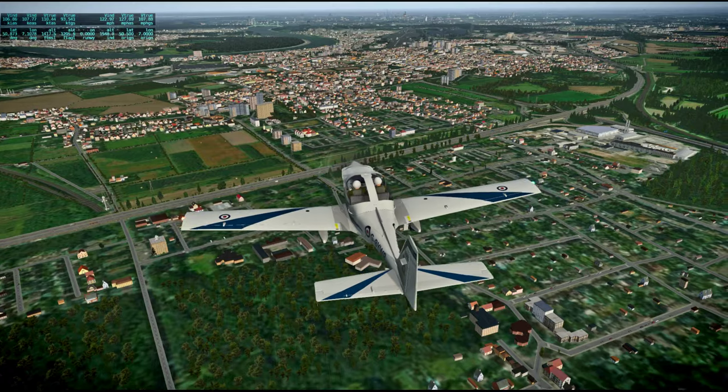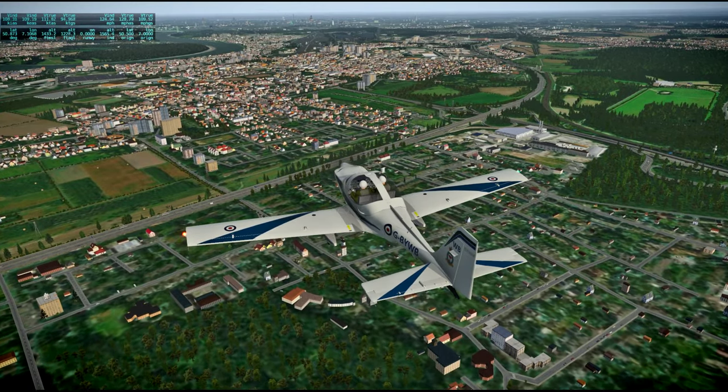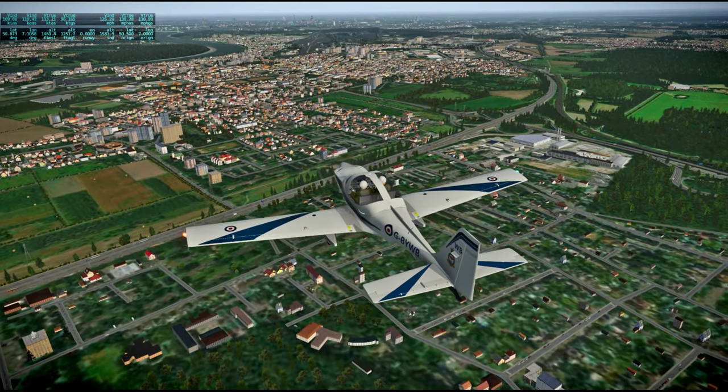I know the rendering options are a little bit too tough for it. But we'll bear with it for now.